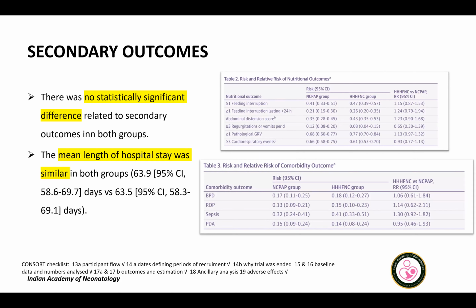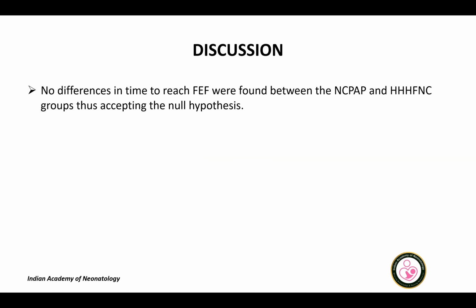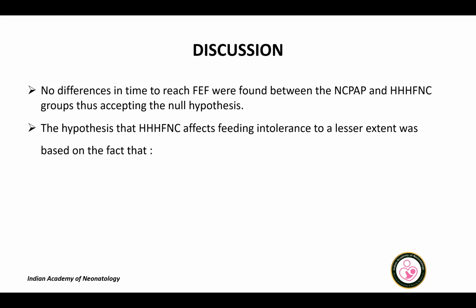Again, the CONSORT checklist was followed: the participant flow, the dates defining periods of recruitment, why the trial was ended, baseline data and numbers analyzed, outcomes and estimation were well defined, and adverse effects were noted well. Moving on to the discussion. No differences in time to reach full enteral feeding were found between the nasal CPAP and triple HFNC groups, thus accepting the null hypothesis.